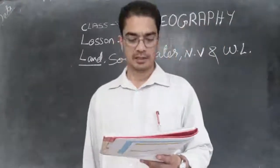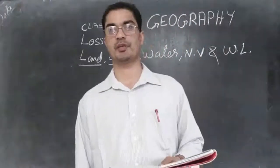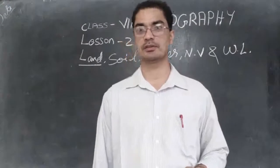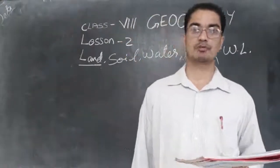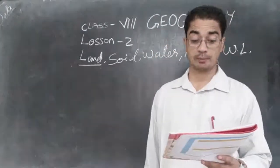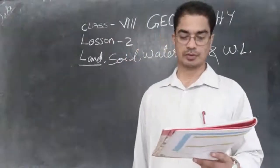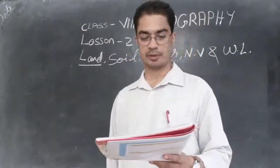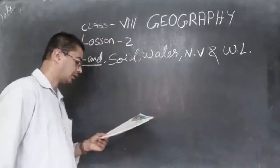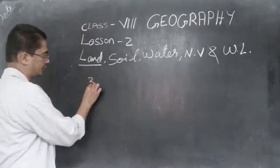So land is among the most important natural resources. We can underline: what is the most important natural resource? Land. Land is the most important natural resource. And it covers 30% of the total area of the surface, and not all parts of this small percentage are habitable. So, the land covers only 30% of the total area of the Earth's surface.